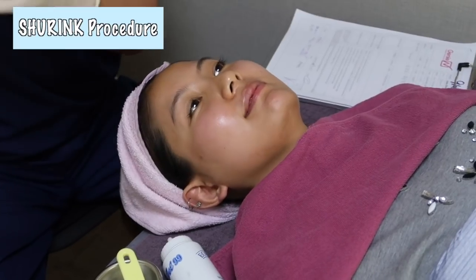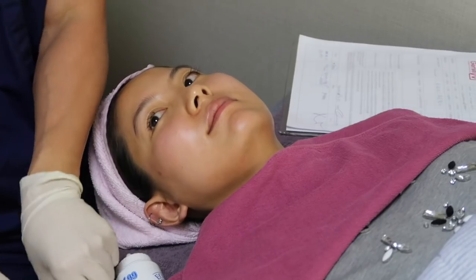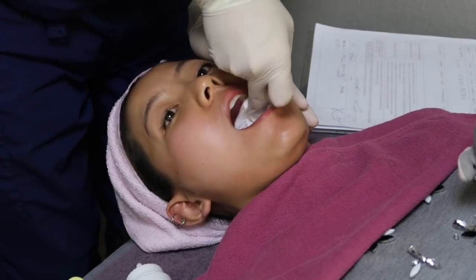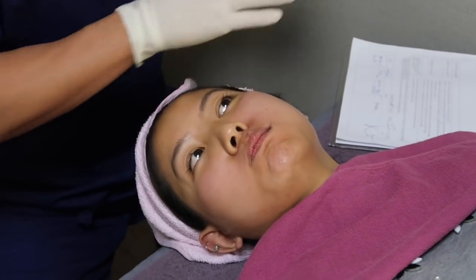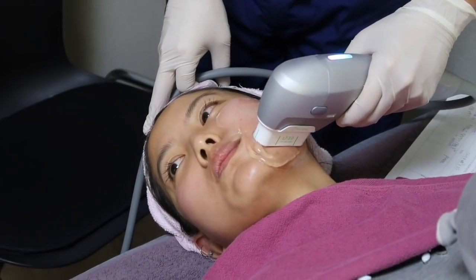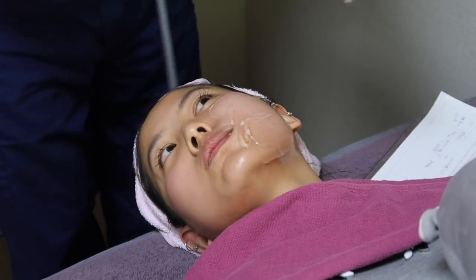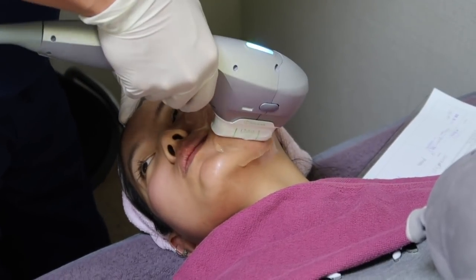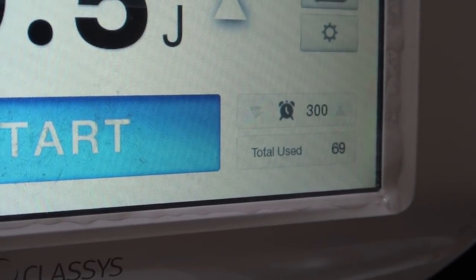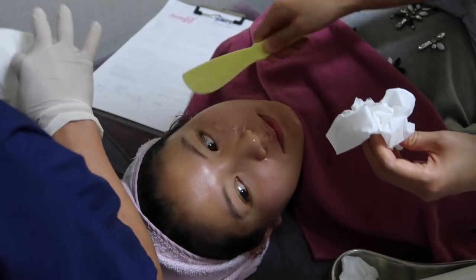Yeah, it's going to take about 10 minutes or so. Oh, you get a head bow. Close your mouth, and I'm gonna apply cool gel on your face. Some parts of your face can feel very sensitive, and others may not, depending on how your nerves are spread on your face. Do you feel any heating sensation on your face? A little. A little? Yeah, that's a sign it's working.